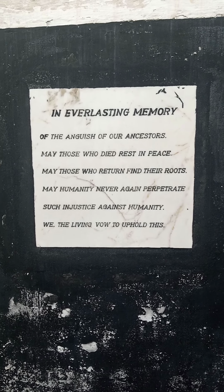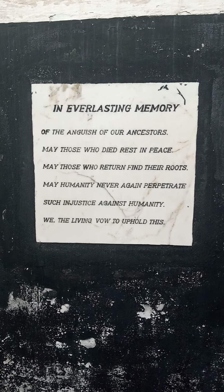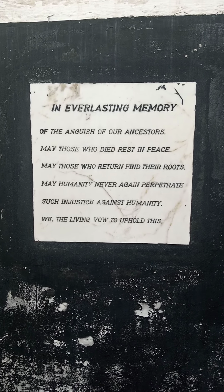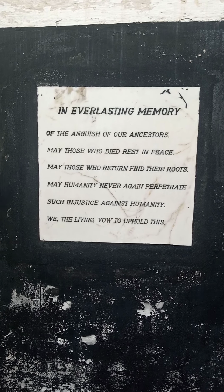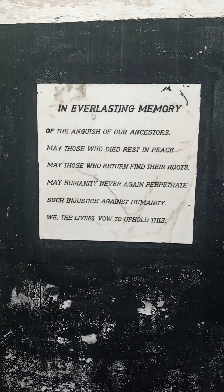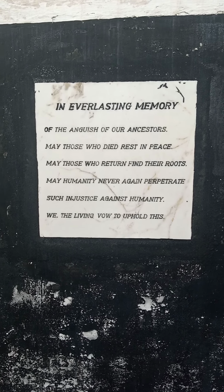The slave dungeons should be in the everlasting memory of the anguish of our ancestors. In that, may those who died rest in peace, may those who return find their roots, and may humanity never again perpetrate such injustice against humanity. And we, the living, uphold this mission statement.